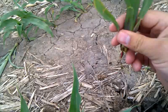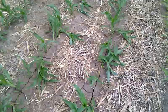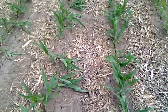But yeah, it just really sucks to see this happen to a good looking field of corn. Yeah, as you can see, I think we may be too late for rain on this field. But yeah, it's very interesting.